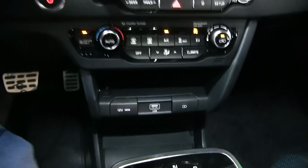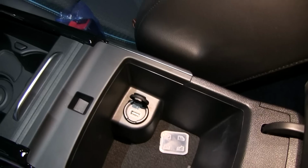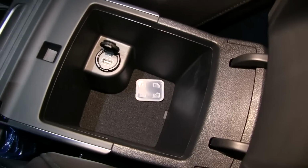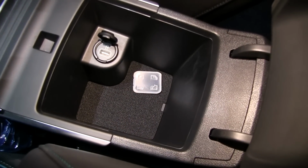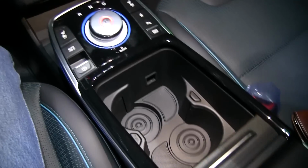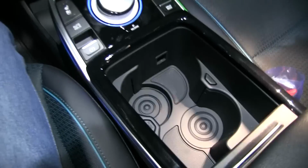And then in the back, I can show in the back also, but here we also have another USB here, so that means 3 USB ports. That's one more than Kona. This storage room is slightly smaller than the Kona one because the Kona has just a cup holder here. So it's a matter of taste, I guess, what you prefer.